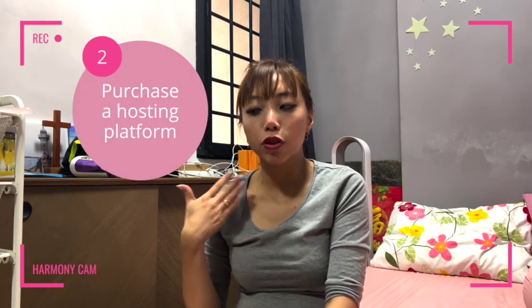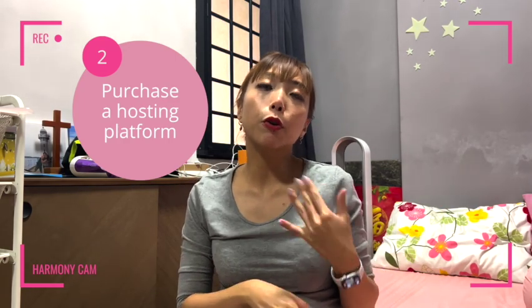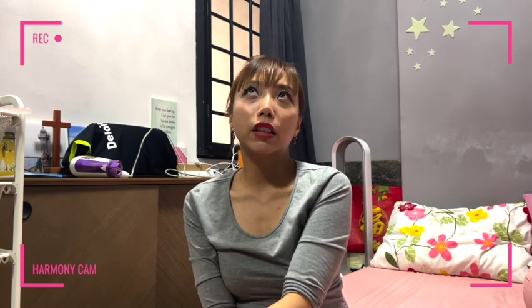Then secondly, you need to actually purchase the hosting platform. So a domain name is just a name, but you need a hosting platform to host your website. The analogy will be that this hosting platform is like a house where you can house different domains. The house is actually the hosting platform, and then the domains are like your tenants. So you can just purchase one particular hosting platform. For me, I actually use Exabyte. I find it quite good, but you can explore other options as well.